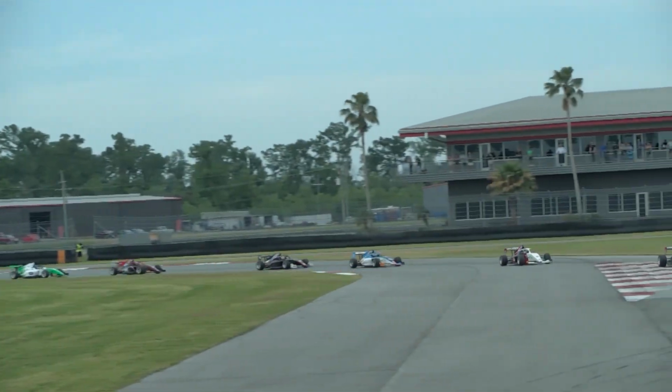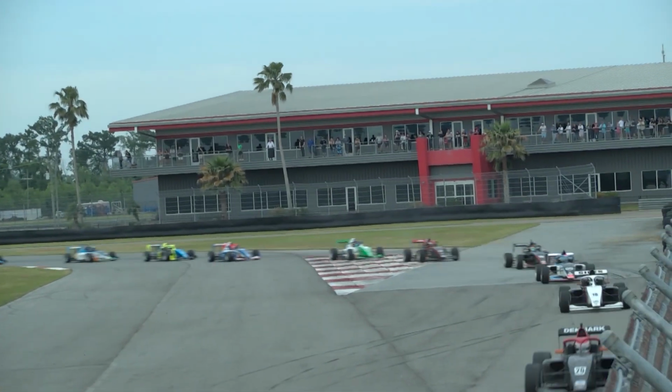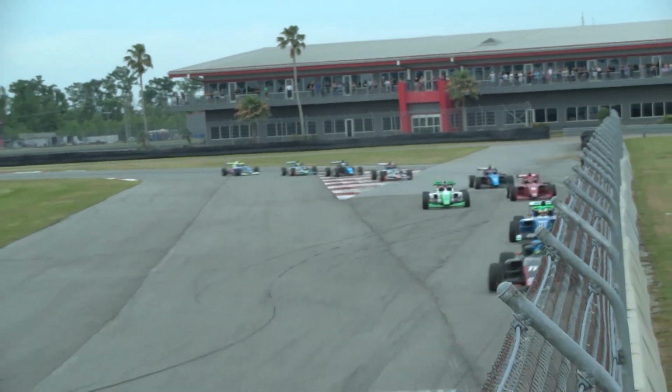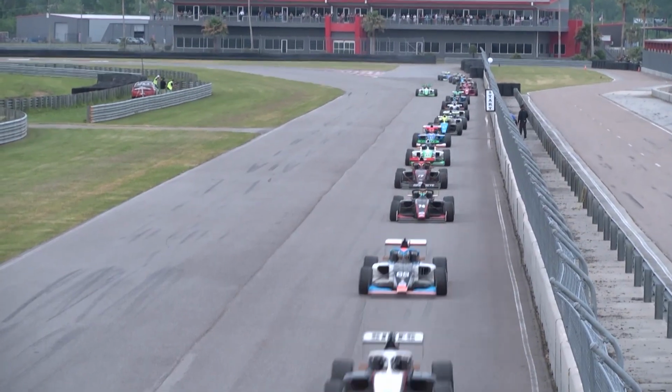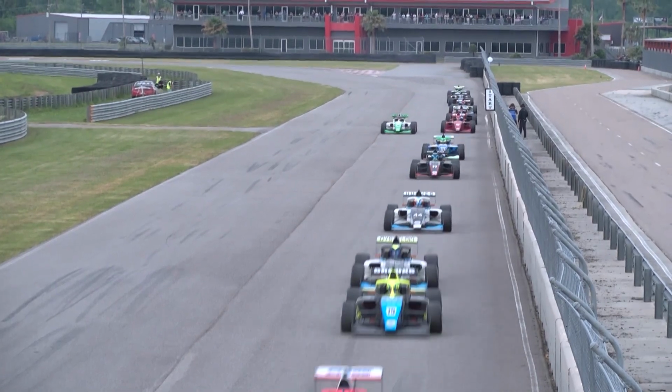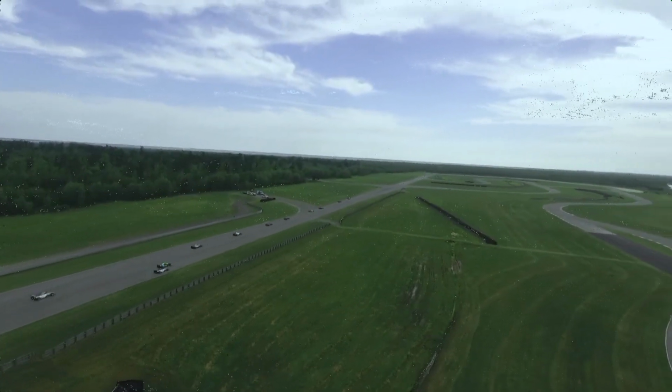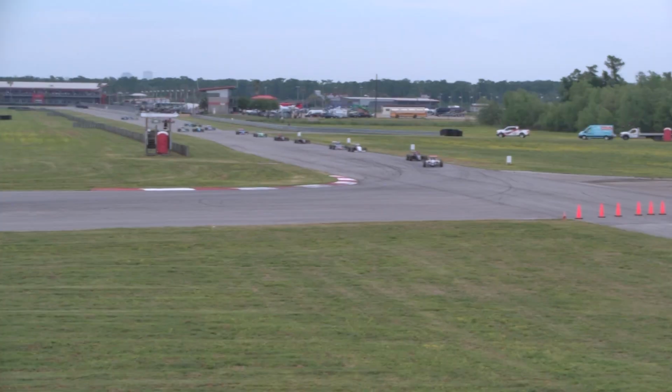Right back there as well, you've got drivers like Baptiste trying to fight for a spot. You see how they have to really straight line the car across the rumble strips on the outside there. It's not huge rumble strips, but there is a bit of control there and you've got to keep on the car. Opening lap in the books.